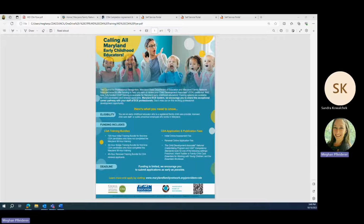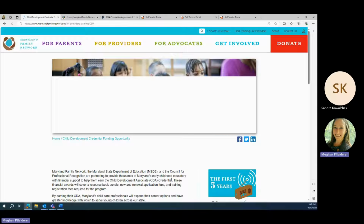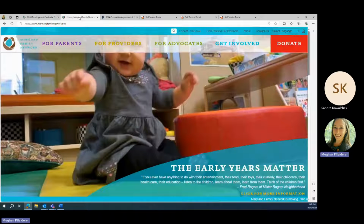To start this process, and we encourage you to do so as soon as possible because funding is limited, you're going to visit Maryland Family Network's website. The URL is right at the bottom of the flyer. So I'm going to go ahead and click on it. But let's say you don't have this flyer accessible. I'm going to show you how to get to that page. So what you'll want to do is on the top of Maryland Family Network's website, you'll see Find Training for Providers, and you'll click on that.